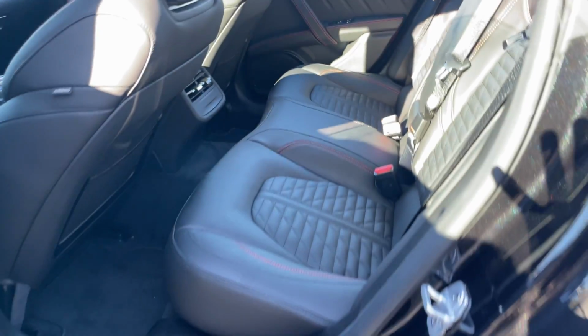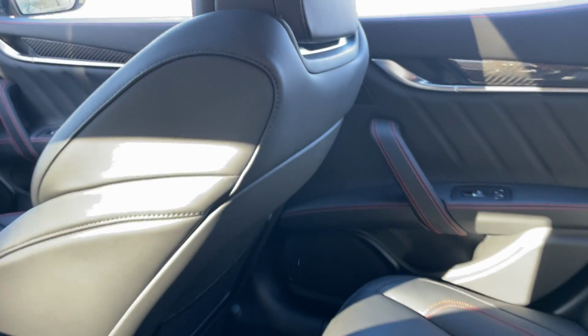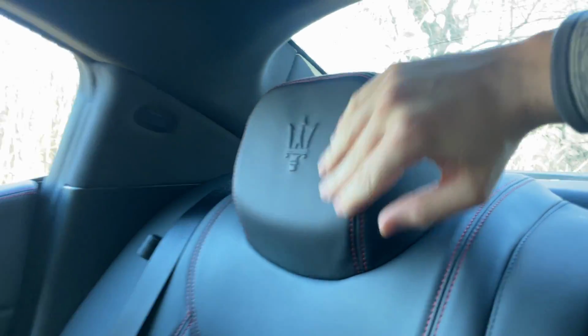Seat room and legroom in the back of the Ghibli has never been a strong point. I may be sitting way too far back right now, but it's a little tight back here. Even on the passenger side, it's a little tight, but it is still a beautiful place to be. I love this leather pull tab for the center armrest, two cup holders. Yeah, a little dark and cramped back here. Maserati logo embossed onto the headliner again.